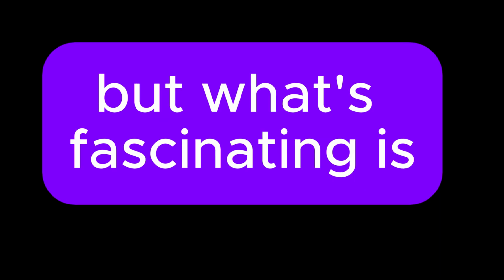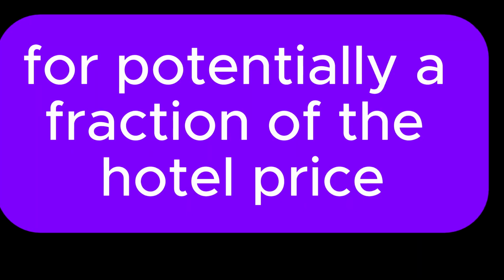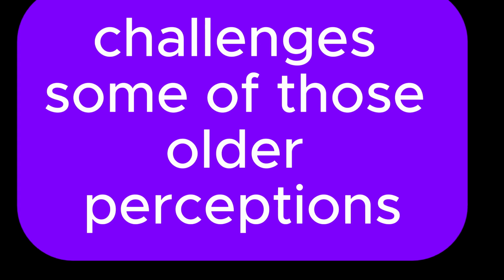Right. But what's fascinating is how much the hostel scene has evolved. While being budget-friendly is still core to their appeal, many modern hostels offer a surprisingly wide array of amenities. Well, the article even mentions things like live music and swimming pools in some cases. Think of them as more community-focused, maybe experience-driven, rather than just a cheap bed. Seriously. Live music and a pool for potentially a fraction of the hotel price. That definitely challenges some of those older perceptions. It really does. And as the article notes, they can be fantastic, especially if you're traveling solo.